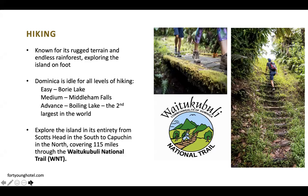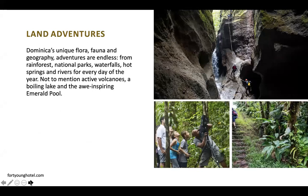There are some small trails you could spend 15 or 20 minutes doing, right up to a big 6 or 7 hour hike. So there is really something for everybody when it comes to hiking in Dominica. And there's lots of different sports and activities as well.